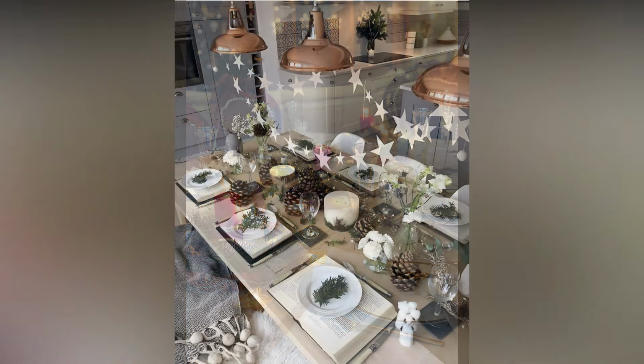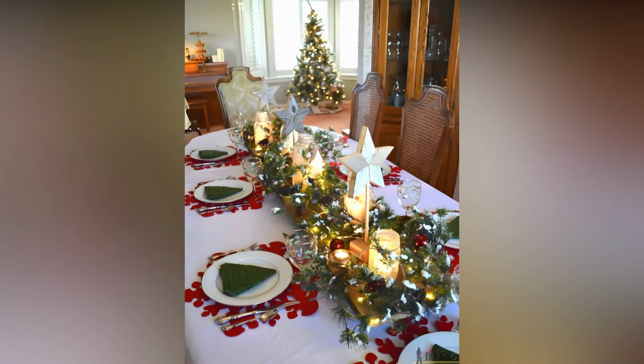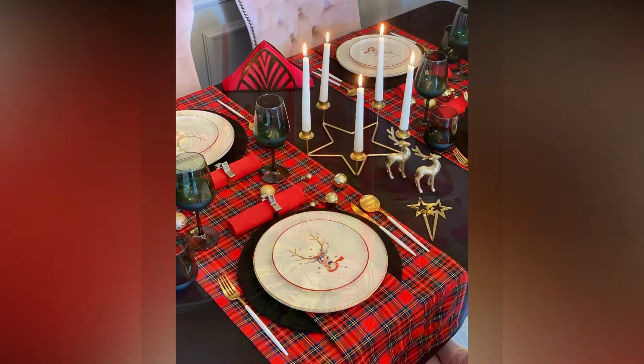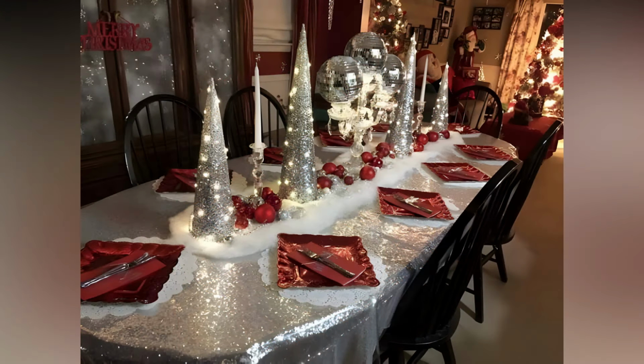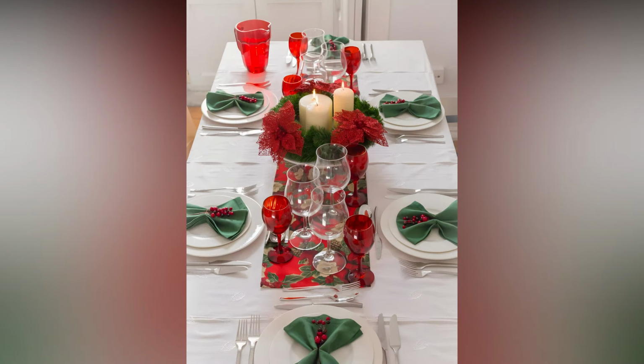When it comes to Christmas centerpieces, the possibilities are endless. One classic idea is to use a combination of greenery, candles, and ornaments. Imagine a lush garland running down the center of your table, interwoven with twinkling fairy lights and adorned with pine cones, berries, and shiny baubles. Adding a few pillar candles or tea lights in elegant holders can bring a warm, inviting glow to the whole setup. The mix of natural elements with the sparkle of ornaments creates a balanced and festive look that's hard to beat.